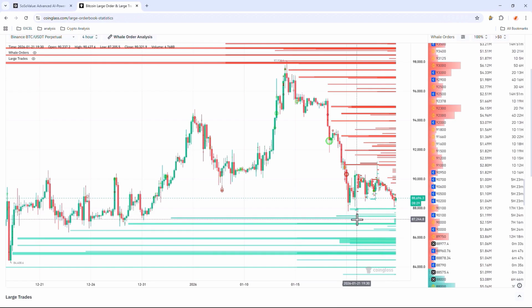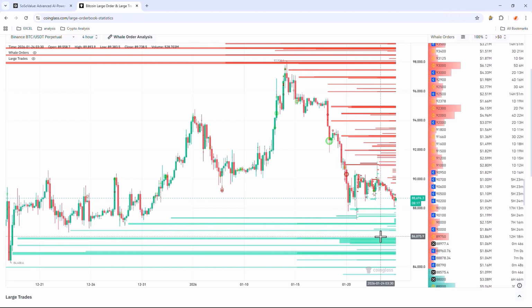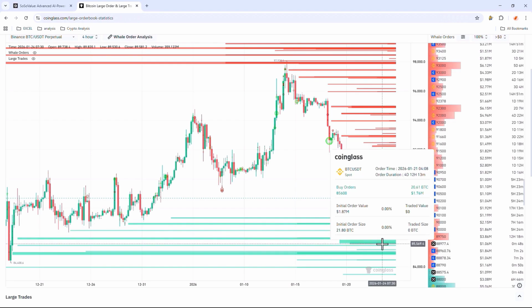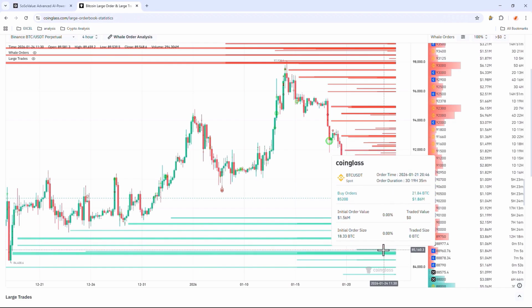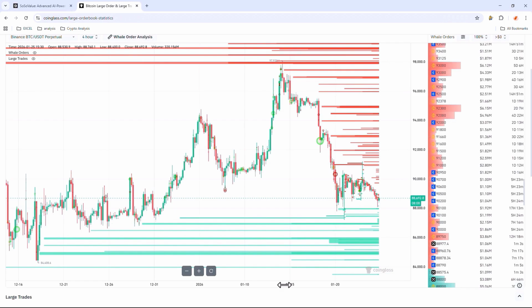If the price closes below the 87,245 level, it could continue its downward trend until it reaches two highly significant zones: the 86,000 to 85,000 zone and also the 85,000 to 84,000 zone. These are considered highly significant zones where whale orders and large trades are concentrated, which are in the 2 BPR zones, and the order block candle is located here.